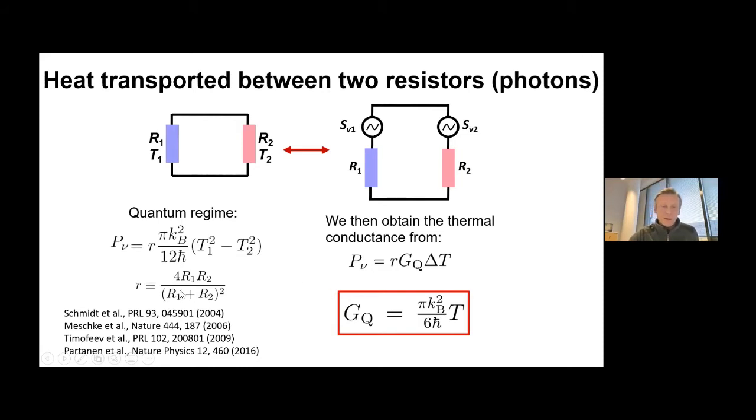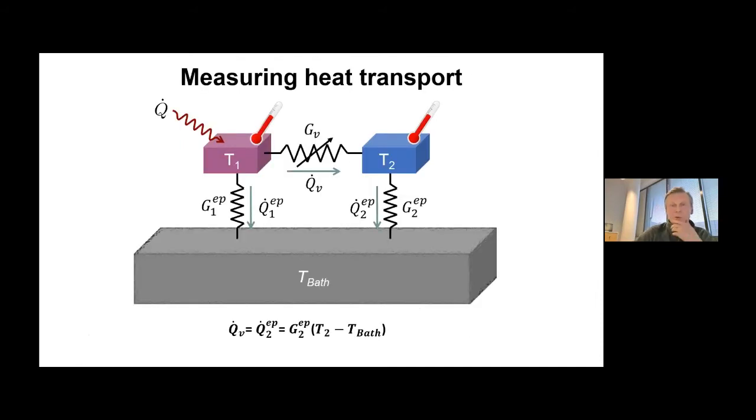And the prefactor here, this small r, which modulates this, is a kind of matching factor which assumes value unity when the two resistors are equal. So would one measure such things?